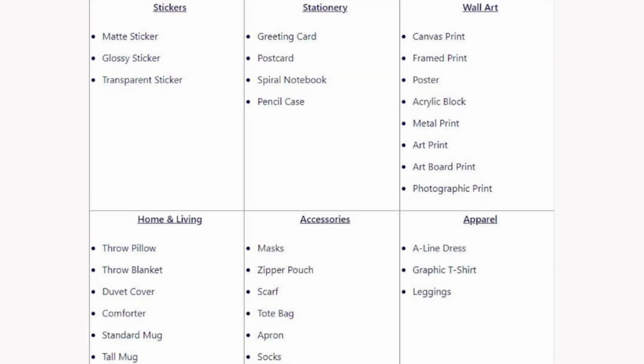When it comes to bulk orders, you can get a sample coupon, a bulk order discount, free standard shipping, and additional benefits. And as you can see here, these are what you can get for bulk orders. There you go.